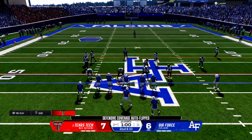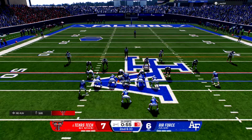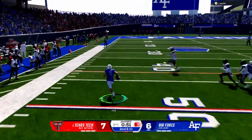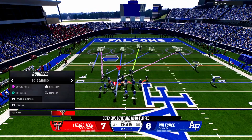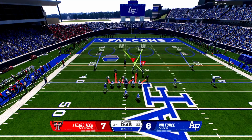Got stuffed on 1st down. It's 2nd and 10. Here comes the option. Now the pitch. There he goes. Gets it past the marker. They bring him down, but it'll be 1st down at the 42. Clock stops momentarily for the 1st down. They'll hurry to the line.